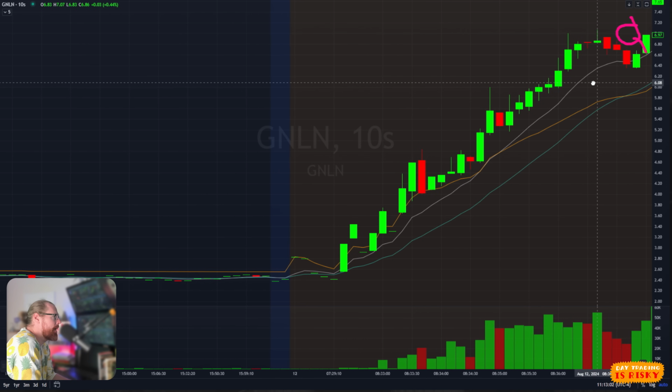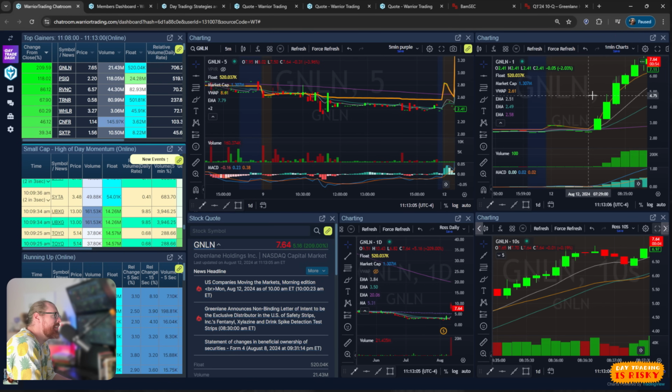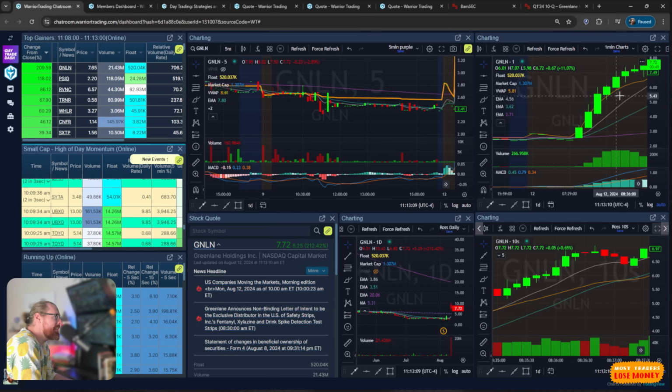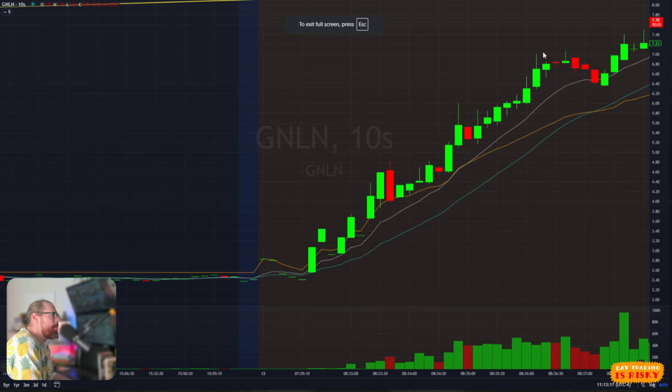So that was the first kind of like, ooh, are we going to have a red candle form? And at that point, we still didn't have a red candle on the 1-minute chart. The 1 minute was just green candles. It was ridiculous. I don't know the last time I saw this many green candles in a row. So when it got back above 7 and held, retest, that's the spot to be adding back for the squeeze higher.